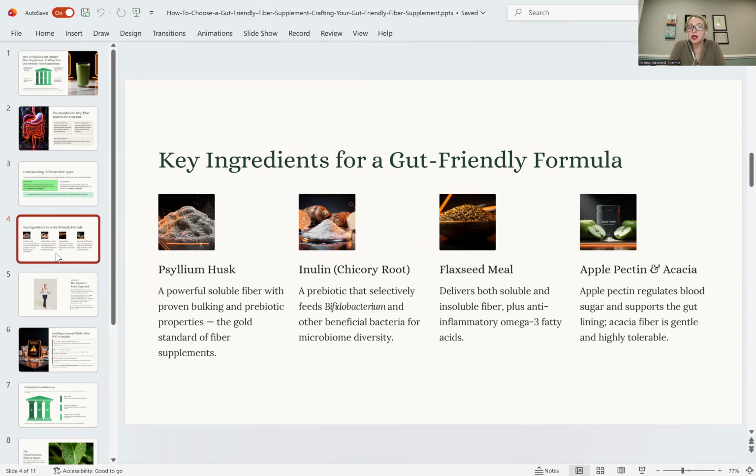A powerful soluble fiber with proven bulking and prebiotic properties, the gold standard of fiber supplements, and it's gold standard for a reason. It's safe, it's tolerated okay even for those with inflammatory bowel disease, as long as you do it right. You start low, go slow.